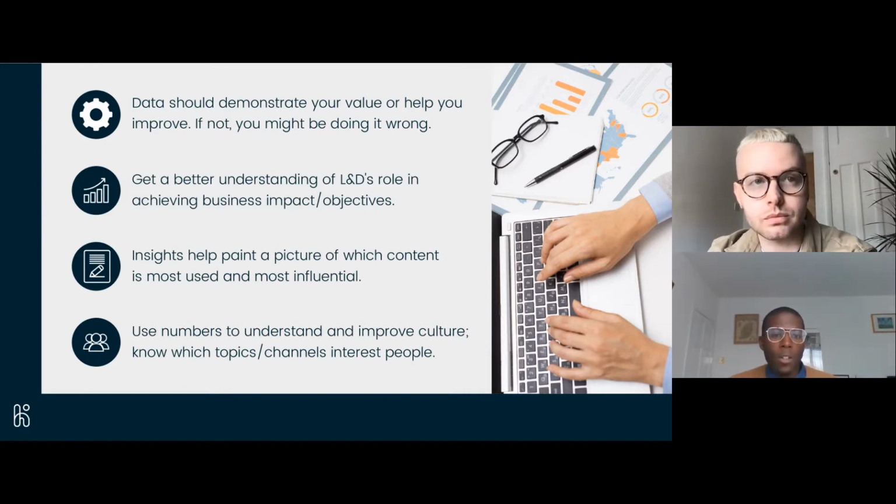Insights help paint a picture of which content is most used and most influential. And then use numbers to understand and improve culture, know which topics and channels interest your people.